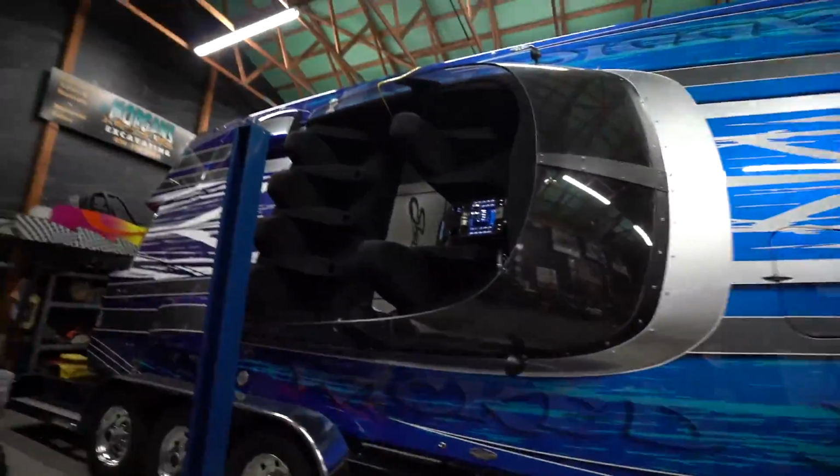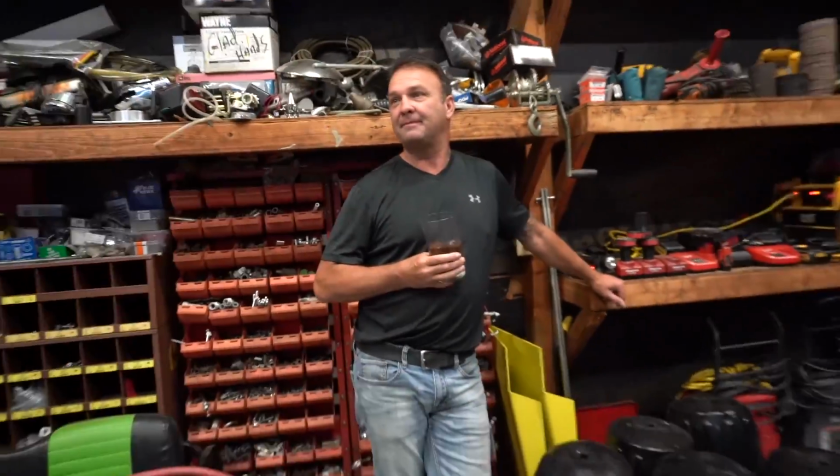You won't get in it. I tried to tell you. You won't get in it? No. How quick's it go? And that thing pulls on a hitch? 185 for a boat. What the fuck are you doing with it?